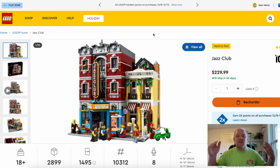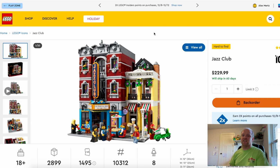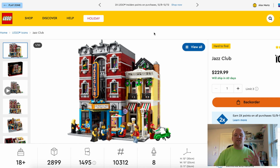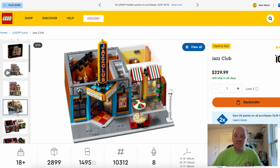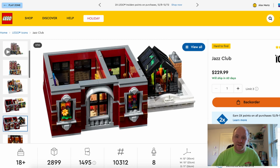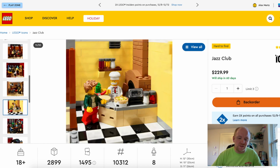And finally, the modular that was released at the beginning of this year, the Jazz Club set 10312, 8 minifigures, 2,899 pieces. I have it right there. Loved it. Originally, before I bought it, I didn't think too high of it. I didn't like the colors. I didn't really care for the Jazz Club. But once I got it and I started constructing it and building it, just like all my other modulars, I fell in love instantly. That is why it's on my list, because I do love the modulars.